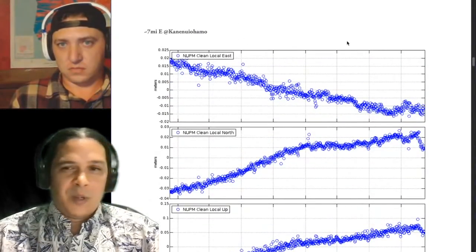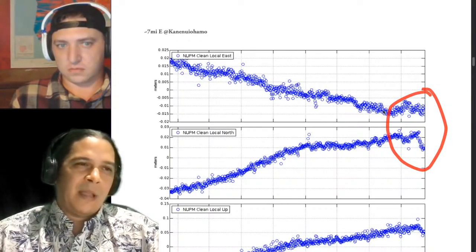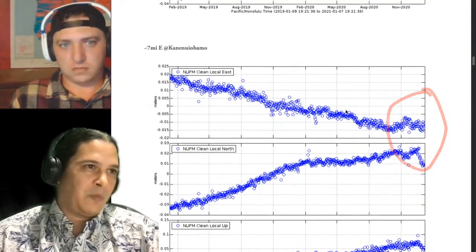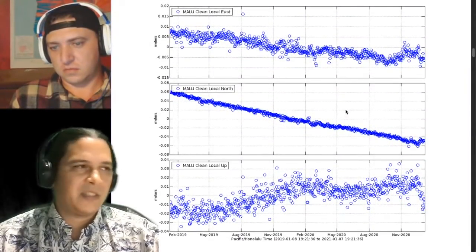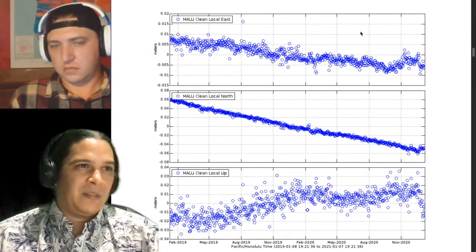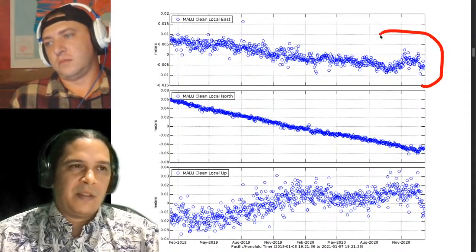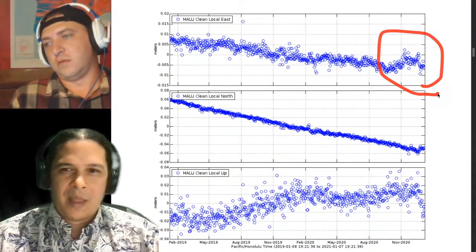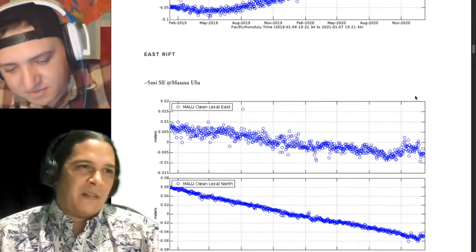Or Kanenuiohamo, also showing a response, and it has also erupted recently, but there's plenty of weak ground around there as well, right? The last eruption there was in 2006, I want to say. Mauna Ulu, it's been a while, but for five years lava came out of the ground there in a long eruption. It's responding. That's right where the bend of the rift zone actually is. It could erupt. That's what I was thinking. That's a candidate. The ground is weak there also.